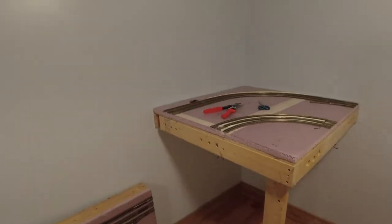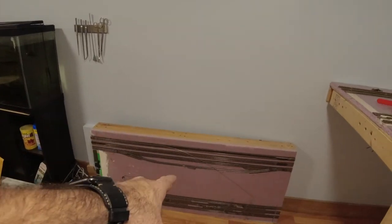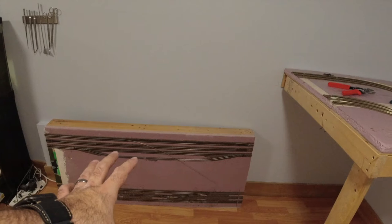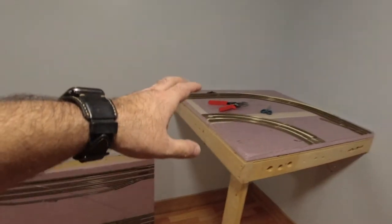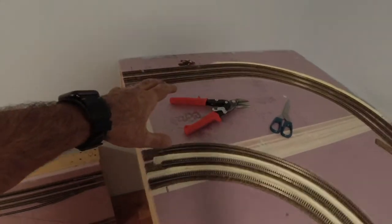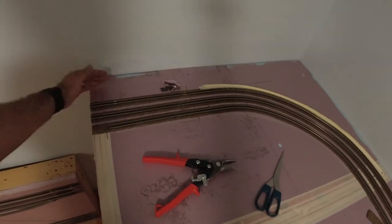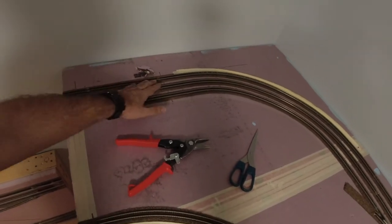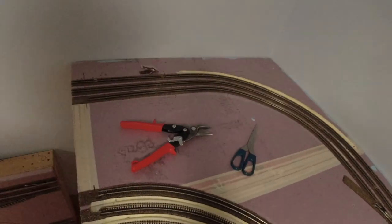So the next thing I am doing is preparing this for this section here. This one probably took the most beating, and there are tracks that I'm going to have to replace, as well as this one. This one I might end up having to pull everything right off because it is pushed more forward. It needs to go further back, which is not bad because then it's going to give this thing a bigger radius, which is going to be really nice.